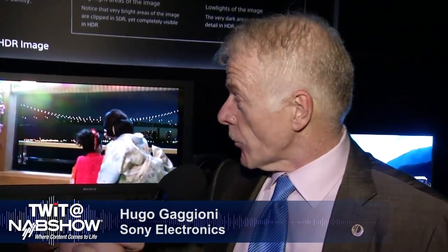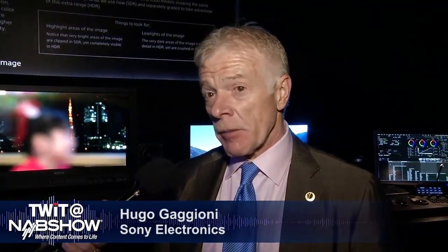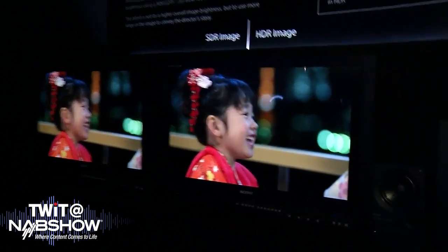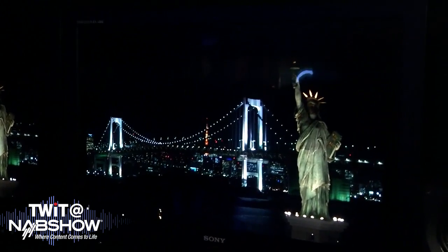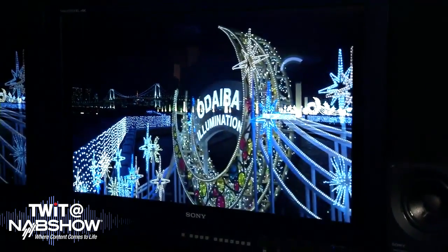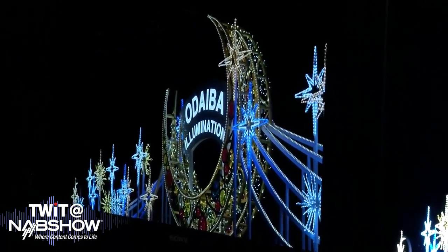Okay, what you see behind the F2 mastering monitor is the BVM-X300. It's an OLED display with true 4K, 4096 by 2160, and it's capable of reaching 1,000 nits of brightness. Okay? And it has a number of gamma curves. We can do 2.2, 2.4, and also support the gammas that we use in cinematography.